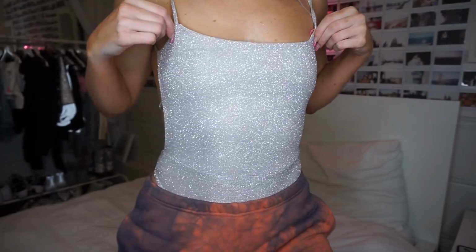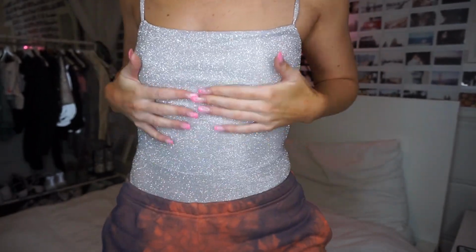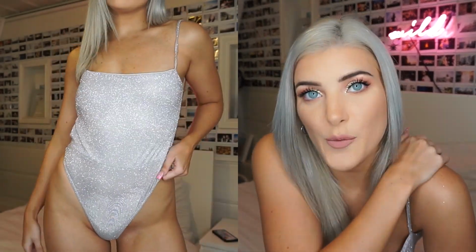I typically wear my favorite thing in all of my try-on hauls, and I love this bodysuit because it's really pretty. So it's kind of a lilac silver sparkle, but it's absolutely covered. So yeah, I'll show you in the try-on part, but it's completely backless. I feel like it's so pretty. Obviously, the holidays is all about sparkles and sequins and things like that, so sequins typically hurt you when you wear them, so this is a better alternative to sequins. It's just like sparkles.